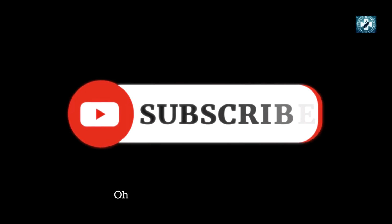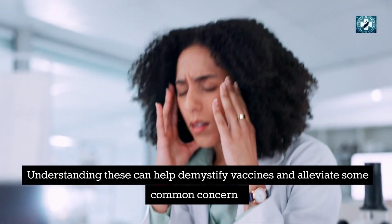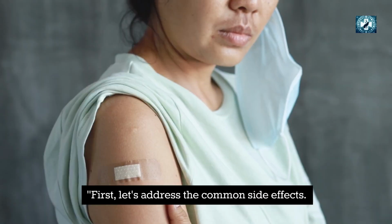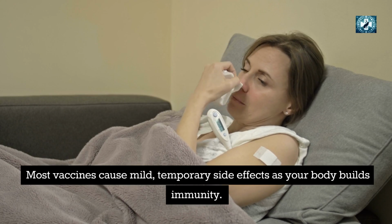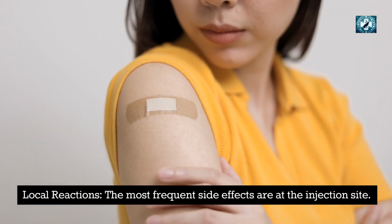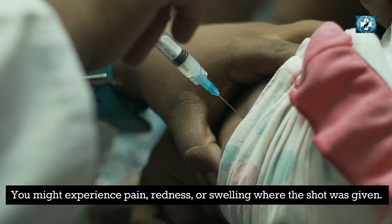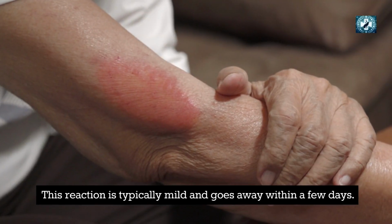Now that we've covered the different types of vaccines, let's talk about their side effects. Understanding these can help demystify vaccines and alleviate some common concerns. First, let's address the common side effects. Most vaccines cause mild temporary side effects as your body builds immunity. These can include local reactions. The most frequent side effects are at the injection site. You might experience pain, redness, or swelling where the shot was given. This reaction is typically mild and goes away within a few days.